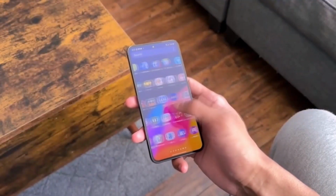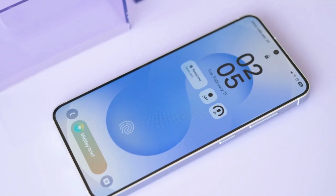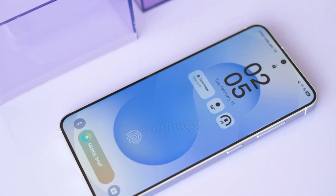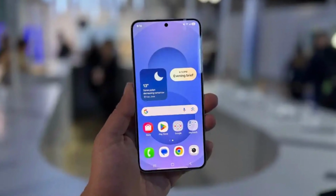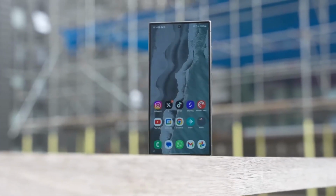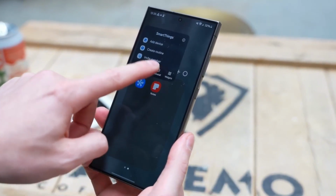So if you're using a Galaxy S24 device in the US, your phone is now more secure, more powerful, and more future-ready with Android 15 and One UI 7.0. We'll keep you posted as the update rolls out to other countries and more devices in the coming weeks. If you're outside the US and haven't received it yet, your turn is likely just around the corner.